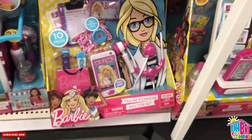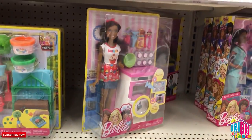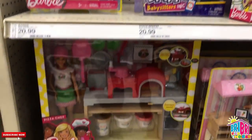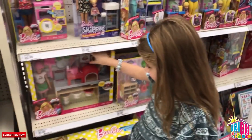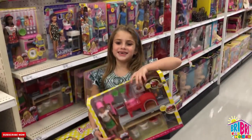We have Barbie as a doctor. Barbie as a baker. A baby doctor. And a pizza chef. Whoa. I always wanted this one. Barbie has a lot of jobs. She's a busy girl. I think I'm going to get this one for the toy list.